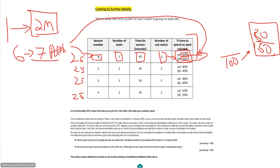So I told you the mechanical side of it or the more intelligent side of it. But if you keep practicing, if you keep working, you won't really have to calculate it. So this is something extra that the exam now does.